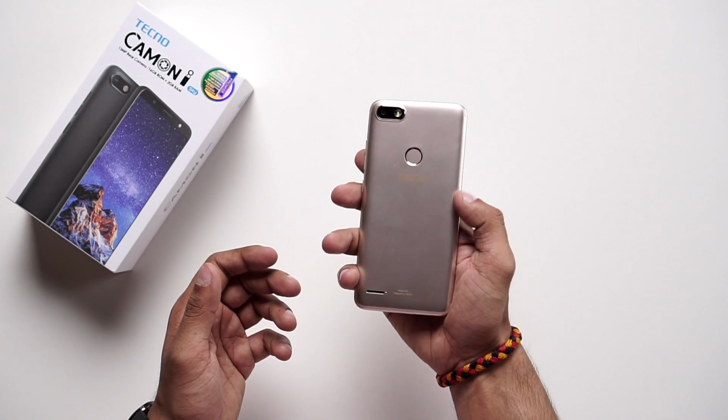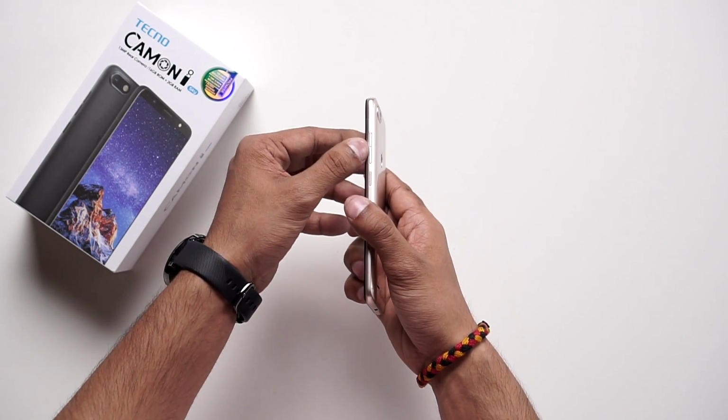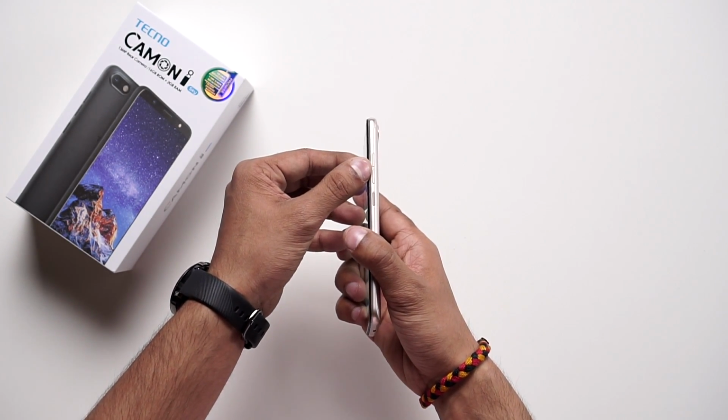In terms of the ports and button placement, you'll get a pair of volume rockers towards the right side of the smartphone.